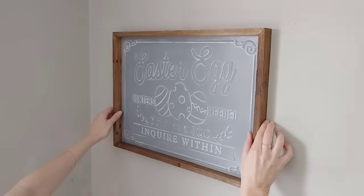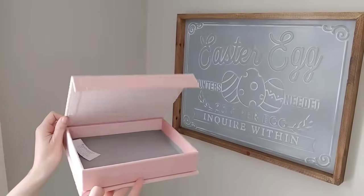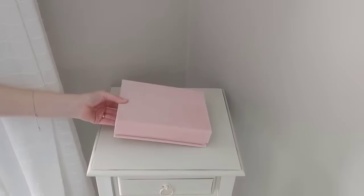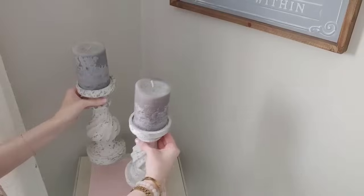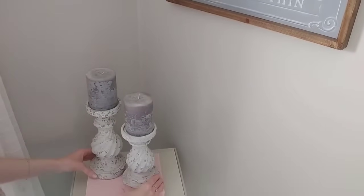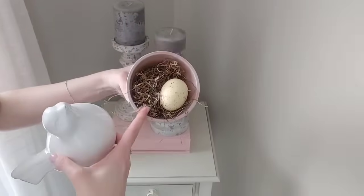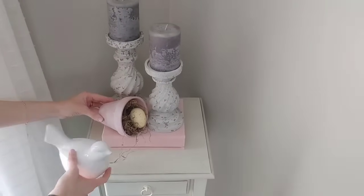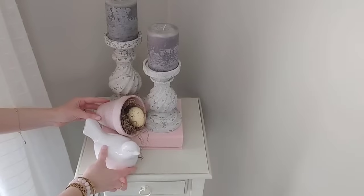Again, I love that muted gray color. It ties in so well to my bird cage. And then I'm going to add this cute little box to the table. Again, I needed that pop of pink, and I'm going to layer on these chippy distressed candle holders. I did use some of these terracotta pots in the kitchen, so I thought I would use one in the dining room just to tie the spaces together.